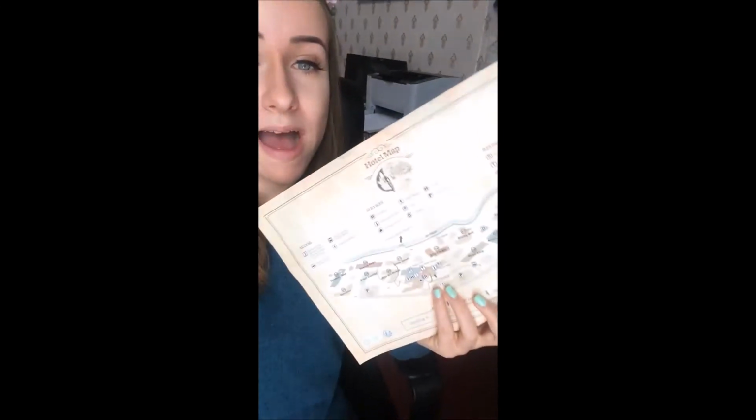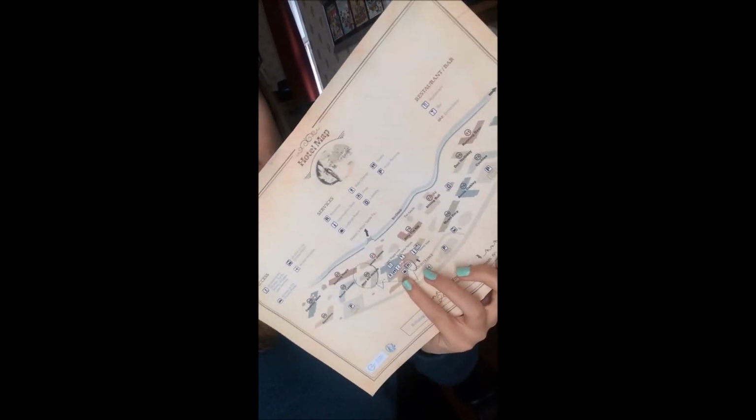And I'd stayed in it with my family, but they'd said that they quite enjoyed it, so we thought we'll go for it. And it was really nice. I really liked the cowboy theme. It's kind of cowboys and Indians. So I picked up the hotel map, so it showed us which room we were in. The receptionist circled it when we checked in, and we could find our room pretty easily.